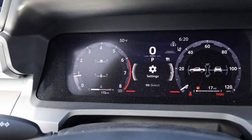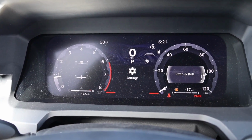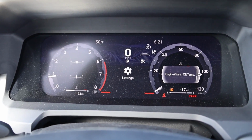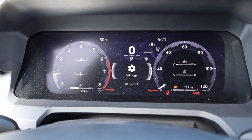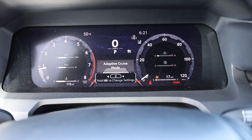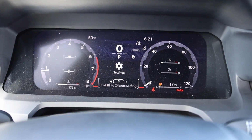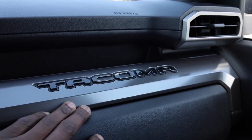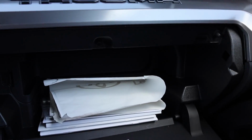Now they do give you some gauges. That's your pitch and roll, by the way, here. You can change what you want to see. So you can see your engine and transmission on that menu. If you go back here, you'll see that you can pretty much go through 3 different menus here. Open storage on this side. It says Tacoma there. Decent sized glove box.